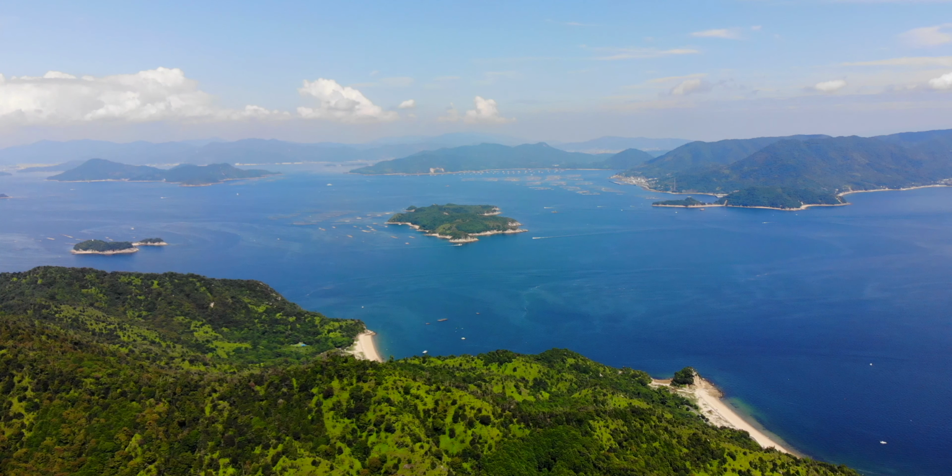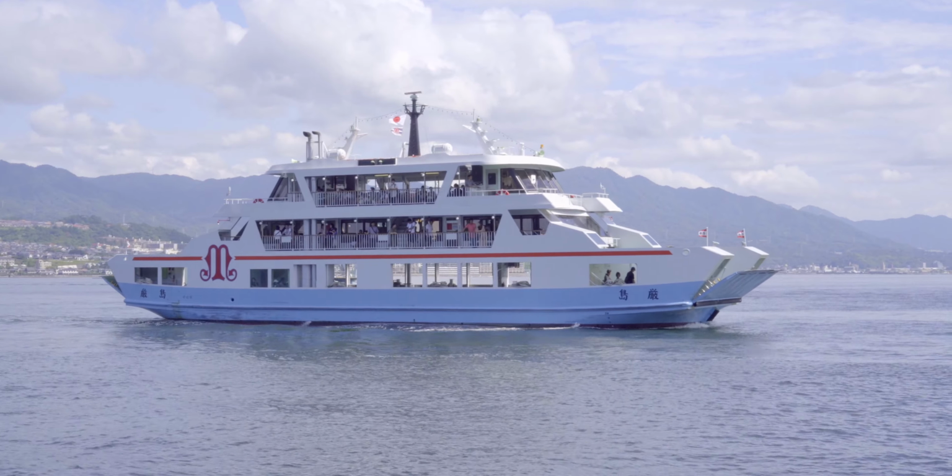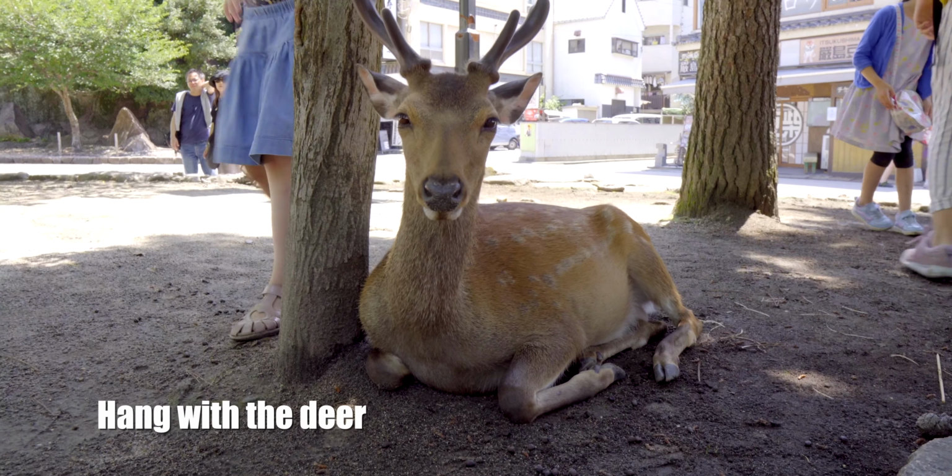Spend a day there admiring the nature and vibes. You can get there by a cheap ferry ride. Do not skip out on Miyajima. You will regret it. And while you're in Miyajima, hang out with the deer.